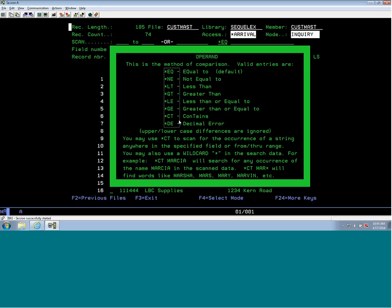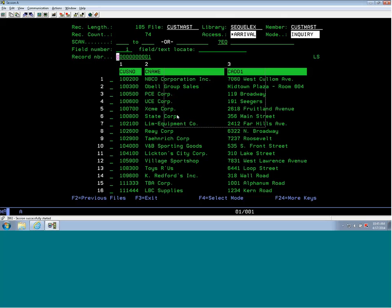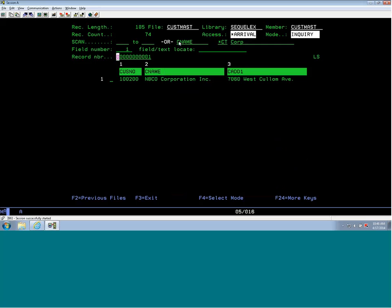The standard, equal to, not equal to, less than, greater than, etc. All the different decimal errors, contains, etc. Contains is what I'm going to use in this particular example. So I'm going to look for the customer name field, which is CNAME, where it contains the word Corp, C-O-R-P. Okay, I'm going to press F7 to scan it, and there's my scan for that. And I can hit F7 to get to the next record and continue on down the line. Well, I have other keys and functions available to me down at the bottom. You can see I can add a record, I can go to the field list, I can do a lot of different things.